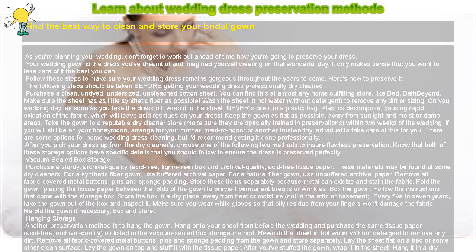On your wedding day, as soon as you take the dress off, wrap it in the sheet. Never store it in a plastic bag. Plastics decompose, causing rapid oxidation of the fabric, which will leave acid residues on your dress. Keep the gown as flat as possible, away from sunlight and moist or damp areas.